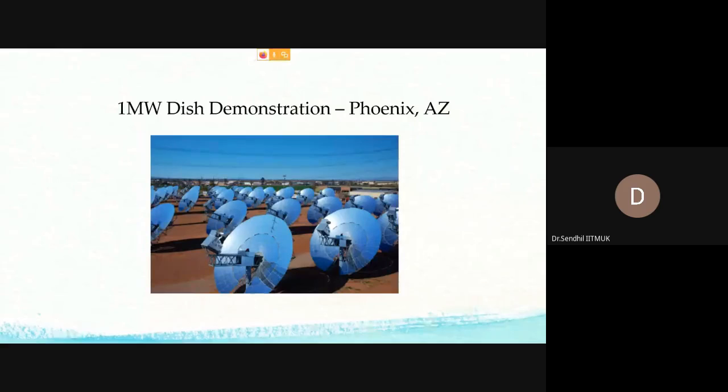The modular type has come actually, modular type, small capacity, but the thing is, even if you want to produce 1 kilowatt you can produce. If you want to produce 10 kilowatt, you can produce it in the solar dish.